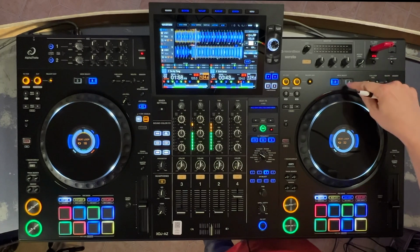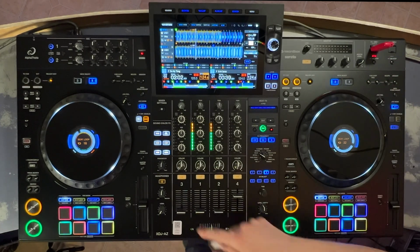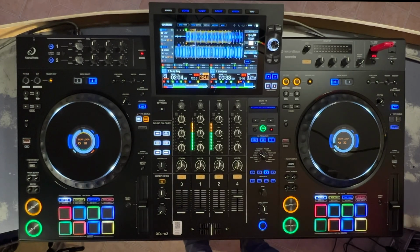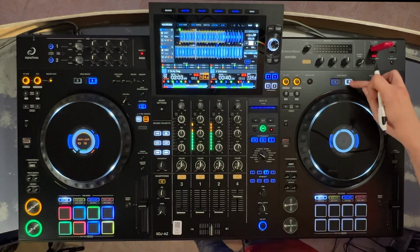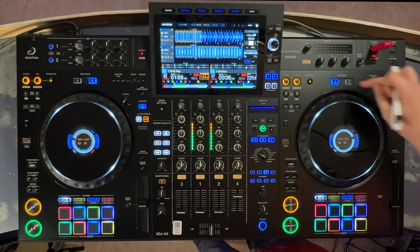Above each jog wheel, you select whether you're controlling decks 2 or 4. So obviously this is a 4-channel system here. Now, if you wanted to, you could add CDJ-3000s on each side, and then you could control 4 decks that way and still go through the mixer. Most people are probably not going to be doing that, so you'll select the decks right there. I kind of like this top center location of that.